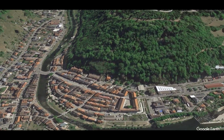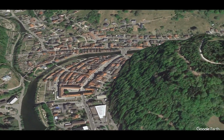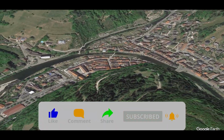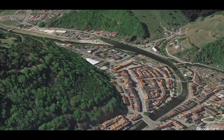Wolfach, which, as we say, is on the banks of the Kinzig River, has about 6,000 inhabitants. As a curiosity, in Gutach, a village that forms part of Wolfach, has its origin the Bollenhut or Wallenhut, which is part of the traditional costume of the women of the Black Forest.